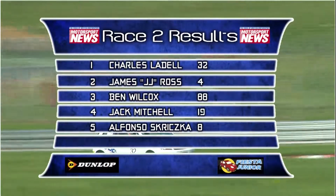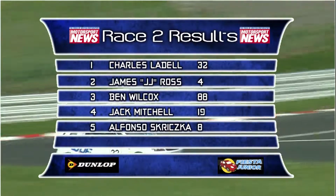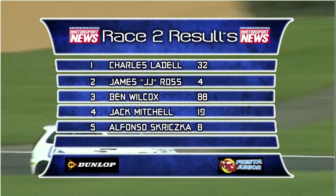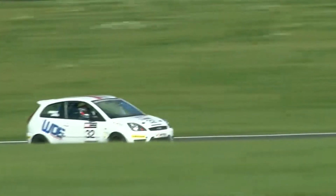But meanwhile, confirmation of the result. Charles Liddell takes the win. JJ Ross, 2nd place, fastest lap again. So well done, JJ, on that. Ben Wilcox, 3rd. Jack Mitchell in 4th place, and Alfonso Skritska completing the runners in 5th. Hard lines to Aidan Moffat on an unfinish.